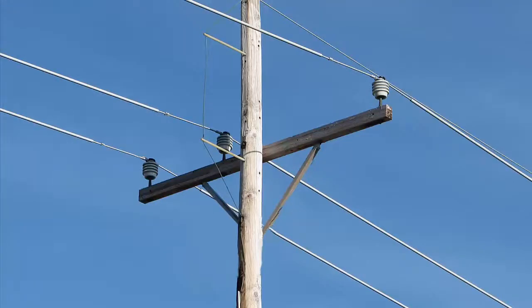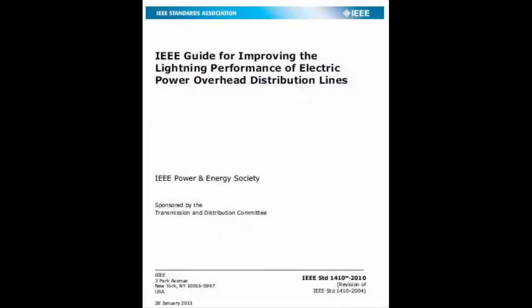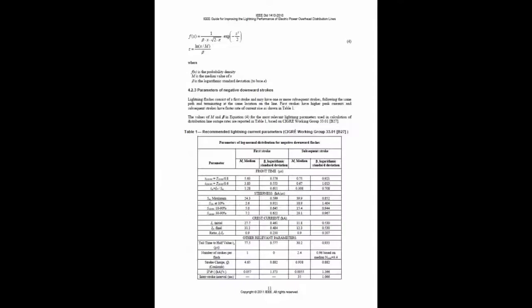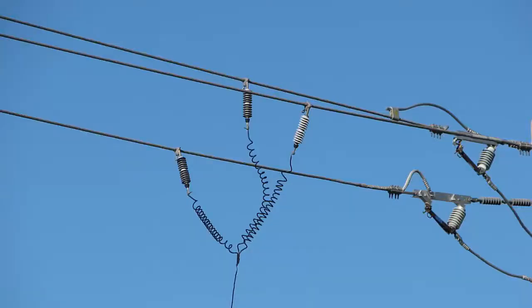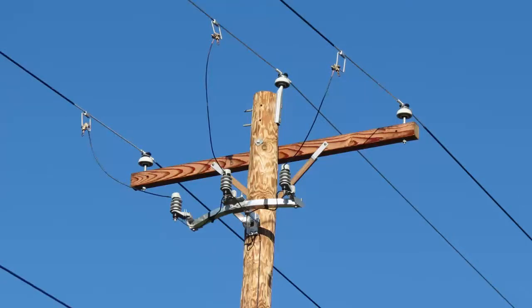There are several ways to protect distribution lines from the effects of lightning. IEEE Guide 1410 offers many suggestions on how to improve line performance with and without arrestors. It is quite possible to achieve a lightning-proof line if arrestors are used. The use of overhead ground wire helps, but cannot quite be 100% effective without the assistance of arrestors.